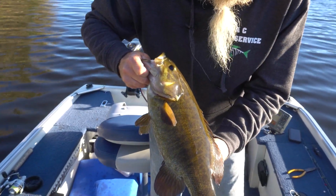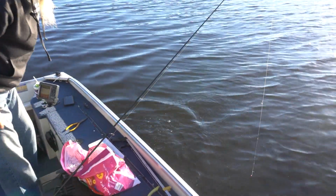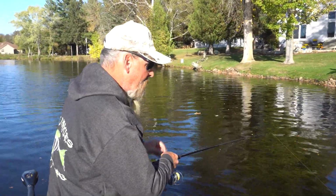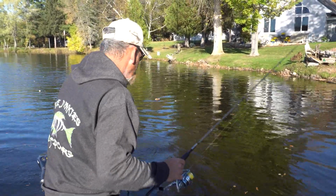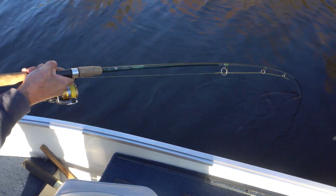This time of year, they're pretty. We get her back in the water for another day. Nicely done. The fall is like my favorite time to catch bass. It's just that they pile up. Oh, I got one going here. Oh, and I missed them. Oh, that was a nice one too. But the fall time here is, they just pile up. They're all stacked together. Pretty easy pickings.